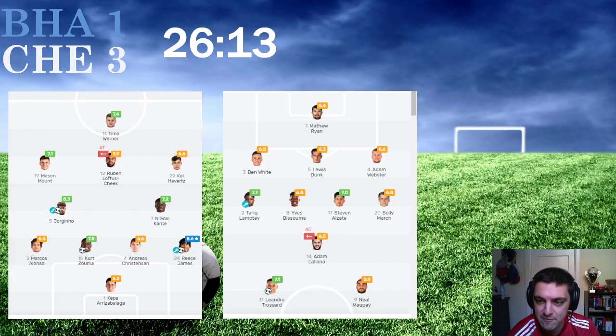Eventually, N'Golo Kante confronts him. He's forced to cross all the way back to Lamptey. There are two defenders in front of Lamptey right away. Trossard with his head up. Tries to pick out Mopé, but it's deflected by Alonso. Trossard now versus Alonso. Cannot dribble by him.